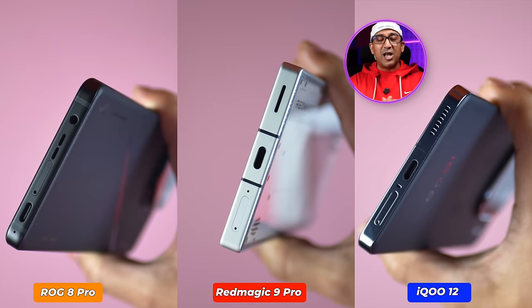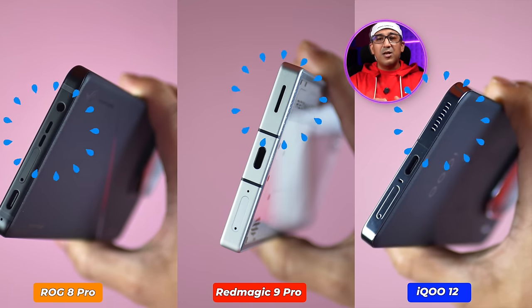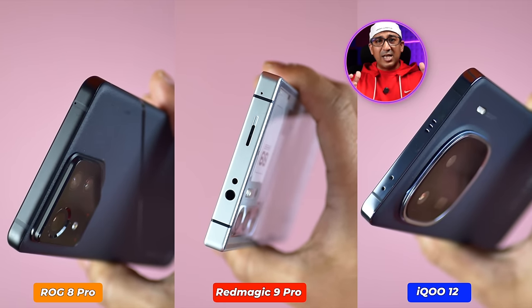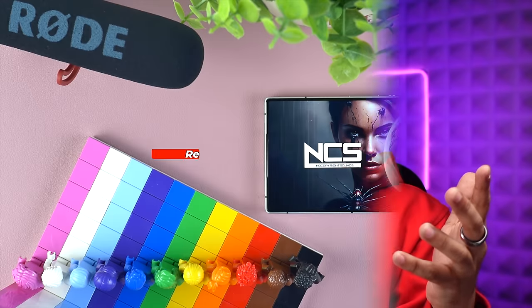Yeah, both the Redmagic 9 Pro and iQOO 12 come with a proper stereo speaker setup. There are two dedicated speakers, but Asus ROG 8 Pro depends on its earpiece to deliver stereo sound. I'm not that happy with the stereo sound performance of Asus ROG 8 Pro. Well, listen by yourself and then you decide.